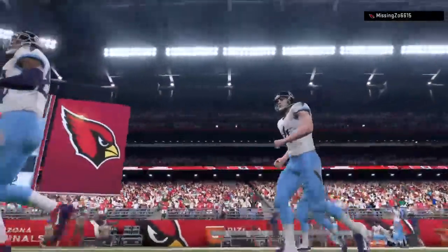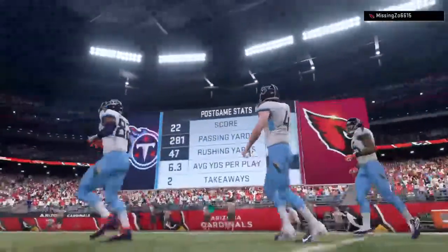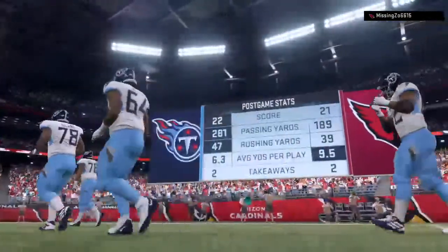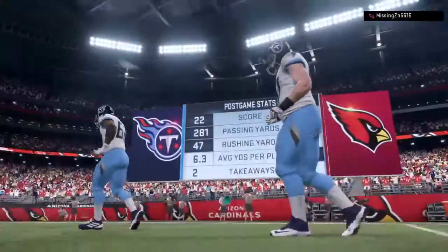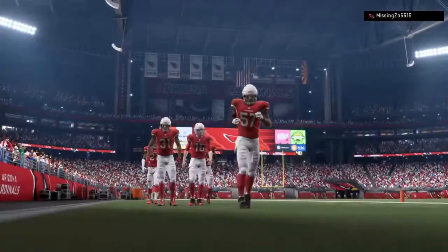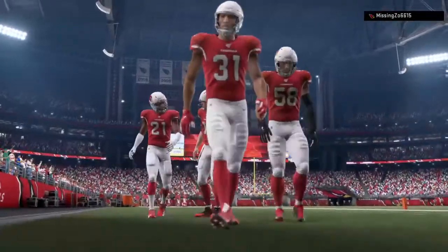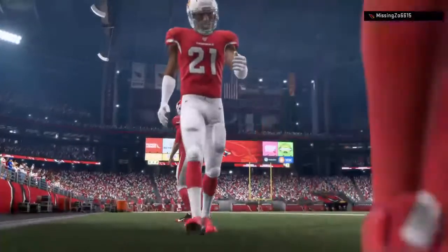So for Tennessee, the win moves them up to 5-2 now on the year. And they'll get another road test next week as they head to New England to take on the Patriots. Meanwhile, for the Cardinals, the loss drops them back to 4-3 so far. And they'll get a chance to redeem themselves at home next week.